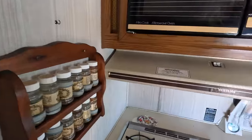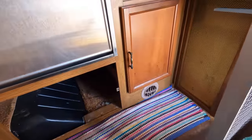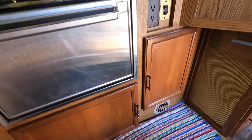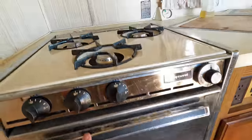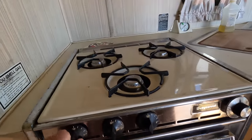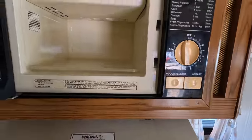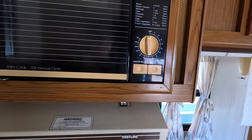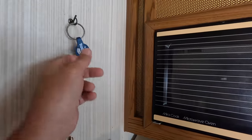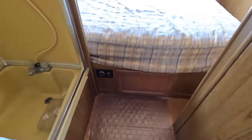Look at this. This is like a time machine. Let's move that out of the way and close this. Look at this. What? This thing looks new, and it smells fine. Bottle opener. Oh, it's got plastic over all of the carpeting to keep the carpet nice. You got your bed back here.